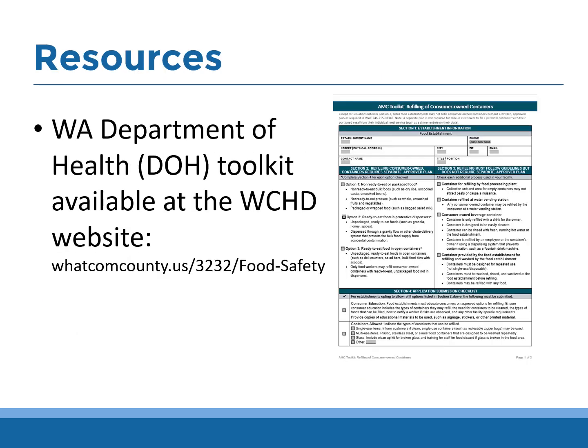The Washington Department of Health created a toolkit establishments can use to guide them through refilling of consumer-owned containers. This resource is available on our food safety webpage.